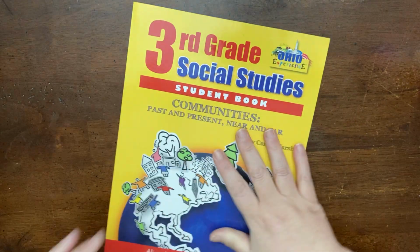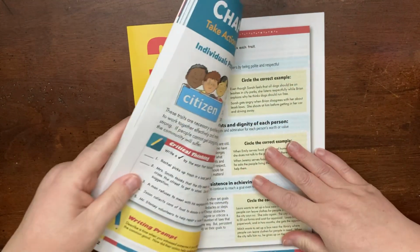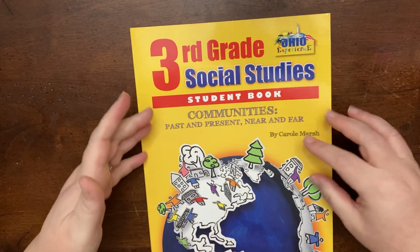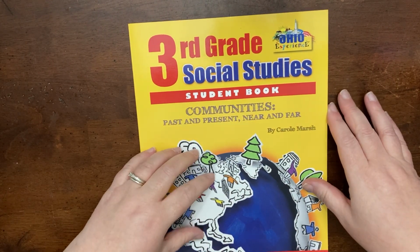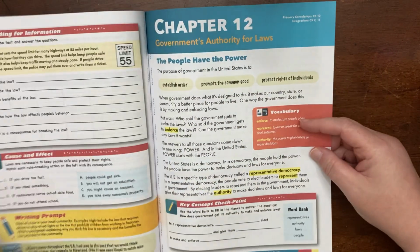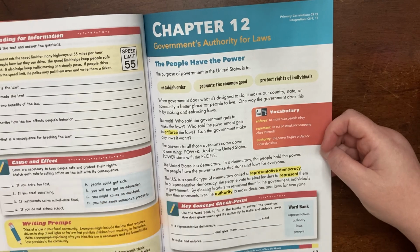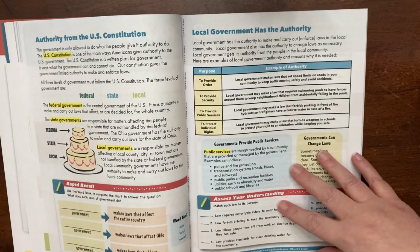Let's see. Oh, I forgot to grab out social studies for him. We got these workbooks from Carole Marsh Gallopade. This is just a 3rd grade. I didn't get the teacher's manual, and he and I literally just sit down together and we read through the information, and he does whatever activities are on the page.